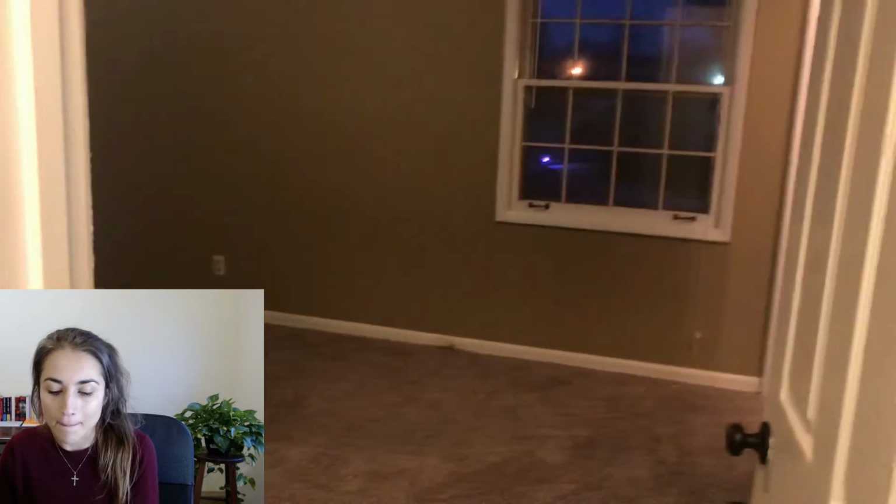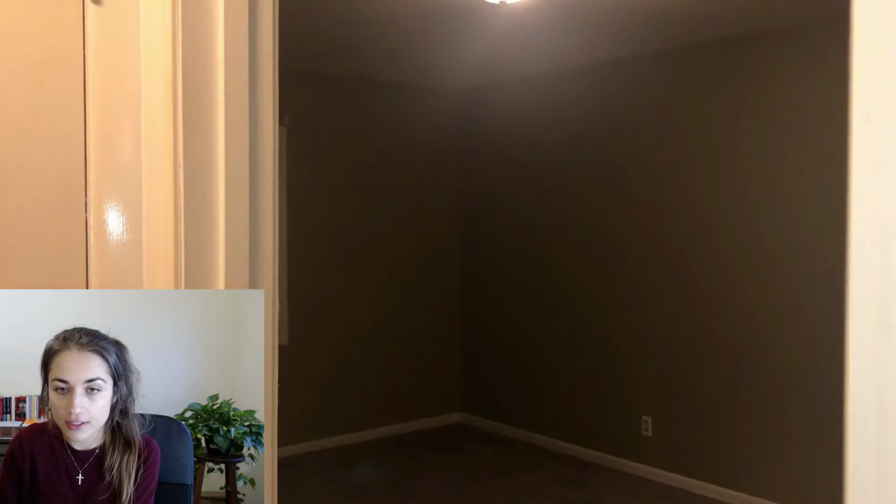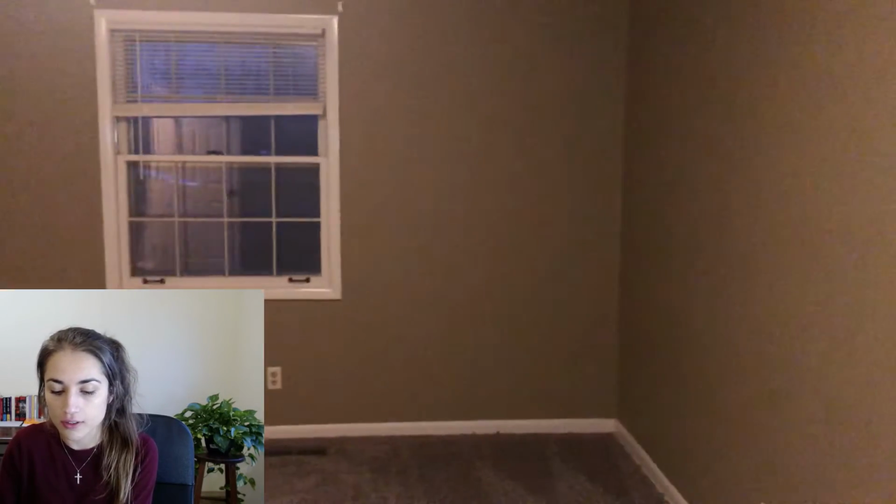And then here's like the master bedroom. It has 2 closets, and there are 2 closets in the hallway as well. So there is some storage space with this house. Not a ton, but there's a good bit of indoor storage.